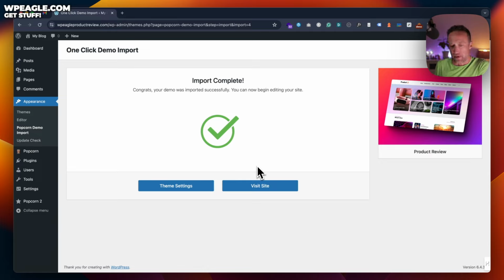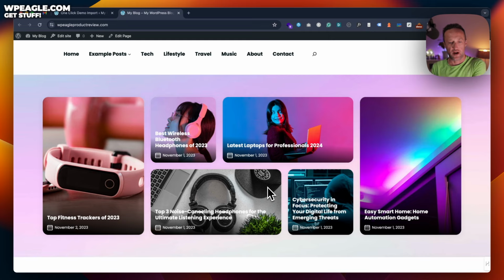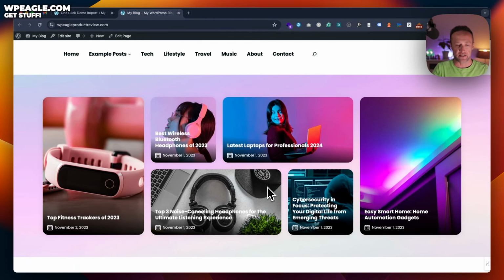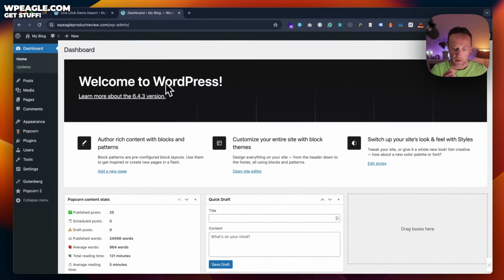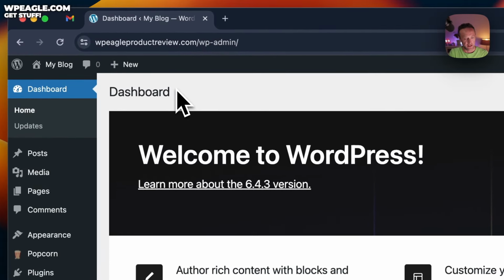Okay, so that took a couple of minutes, but we're all done now. Let's visit the site, let's have a look. Wow, okay. It's already looking good. So the first thing I want to just take you through is a few basic settings that we need to check out in the back here in the dashboard. So let's go back to the dashboard. I'm going to close that tab just to keep it clean.